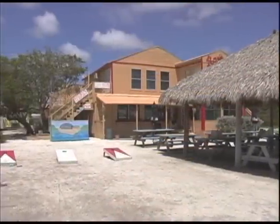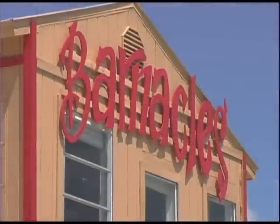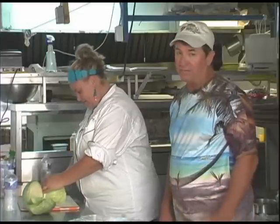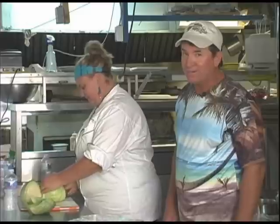Barnacles Restaurant is actually Barnacles Island Adventures. It's owned and operated by a couple that lives right here on the island. They've done a fantastic job with the place, but everyone knows the secret behind a good restaurant is the chef.